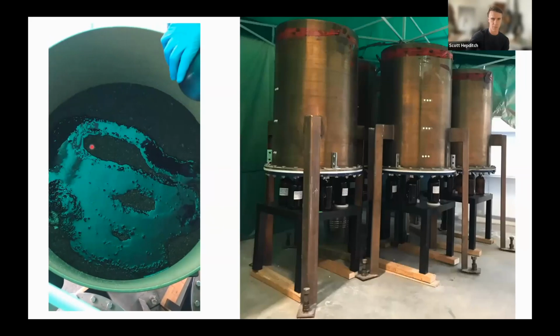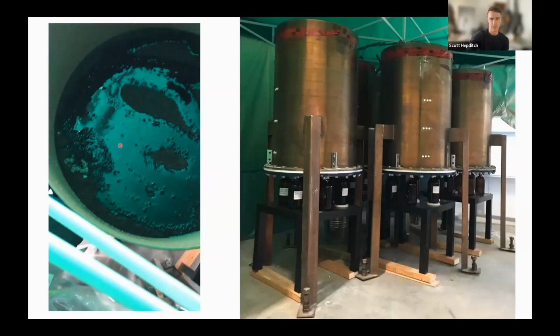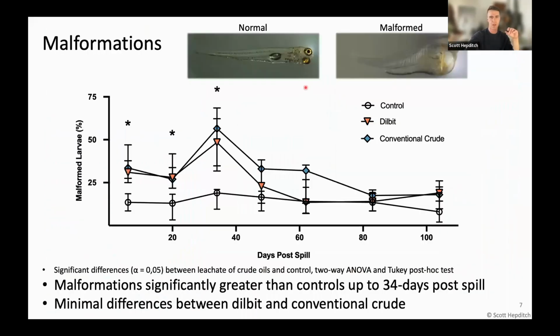We spilled 2 kilograms of oil onto the surface of those columns, as you can see depicted here. We had 2 replicate columns for diluted bitumen, and we had 2 columns for a comparative conventional crude oil. So we wanted to compare between the two, the dilbit and the conventional oil. And then we had a column with a control soil, so no oil was added. And as I mentioned, we collected water samples and utilized those for toxicity analyses and chemical analyses.